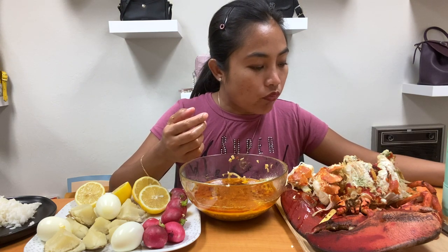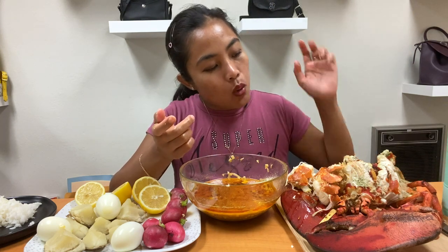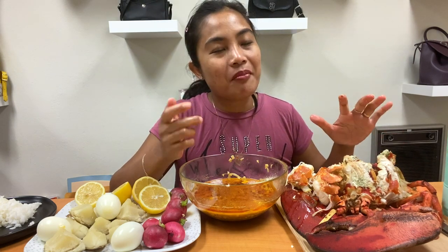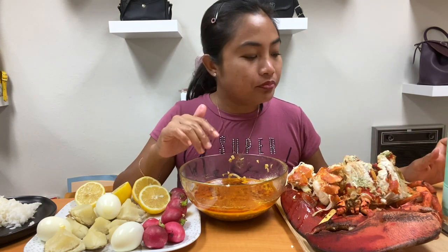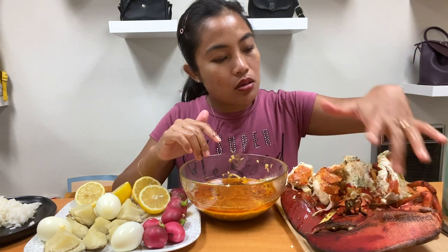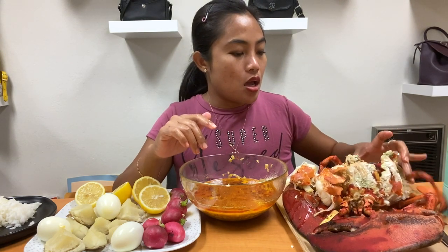So what I'm gonna do with the head, there's so much stuff in there. I'm gonna make a ramen soup out of this. I'm gonna save the two claws for my next mukbang. But yeah, I'm gonna make a ramen out of this head. Oh my goodness, I'm excited for that too.